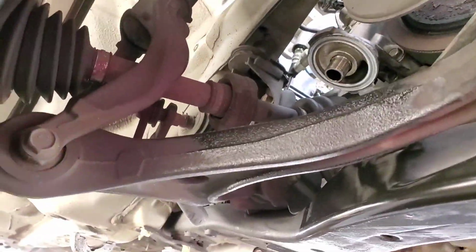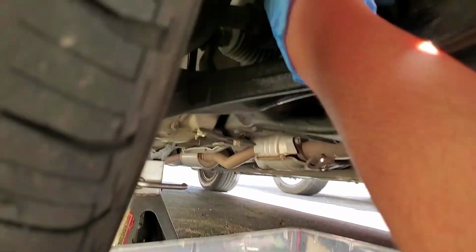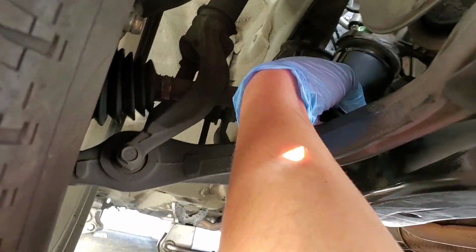Now we're going to go ahead and thread up our filter, and I'm going to show you how much easier it is now to thread because of the really good coating on it now.